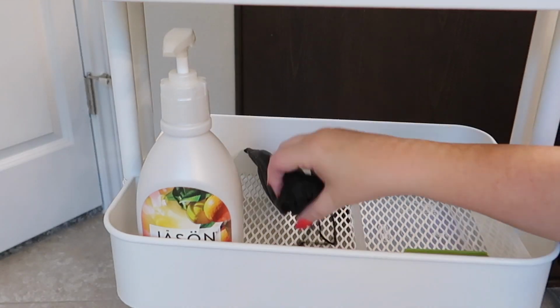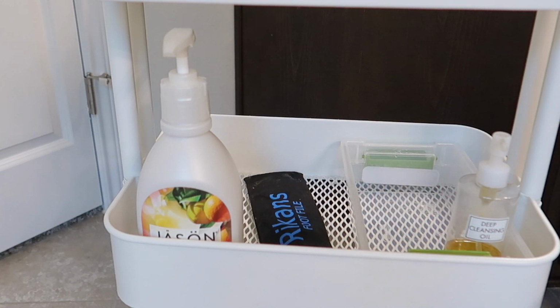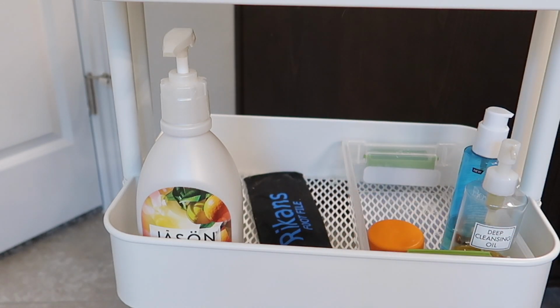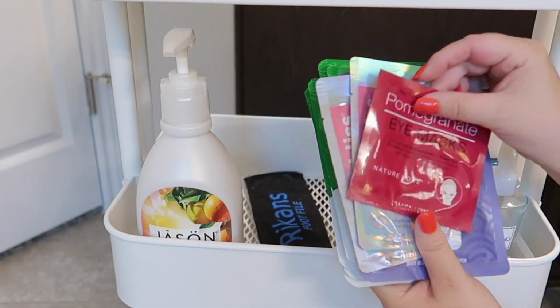In this now clean container is where I keep all of my face washes and my masks. I like to double cleanse my skin, so I have a deep cleaning oil and then a face wash that I use afterwards.